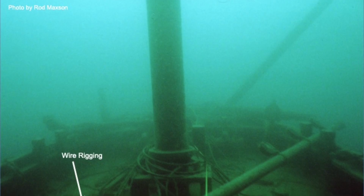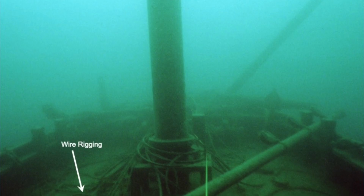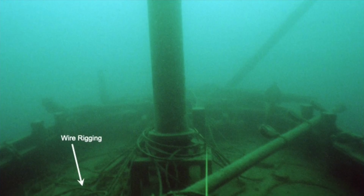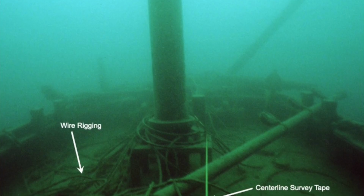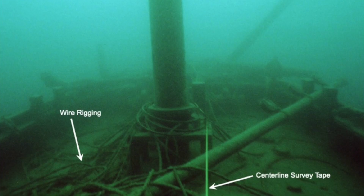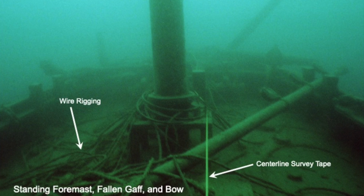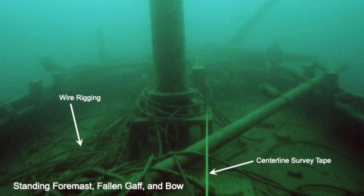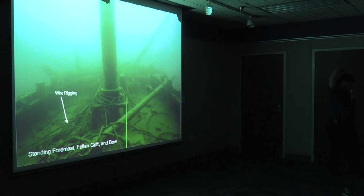Yeah, this is the bow. This is the standing foremast. Now, you can see a lot of stuff here, and this is looking up at the bow. So the bow is that way. And a couple of things. First of all, you'll notice all the wire rigging on the deck. The ship was wire rigged when it sank in 1875. And that wire rigging is still there. It's kind of fallen down most. There's still some hanging down from the foremast. I actually got caught in it once. Going up, I bumped my head on it.